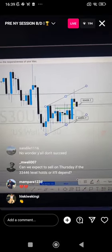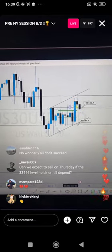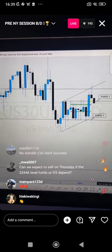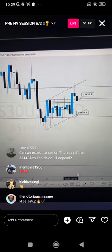This is what I just spotted now on the daily. So we've got a flag. This is a bearish flag. That's what we call a bearish flag. So if you trade patterns and all those kinds of things, you'll see and identify a bearish flag.